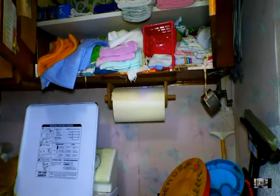And then we come into this little room here. Sorry about that, I was just switching things around to make everything a little more comfortable. As we come into here, got a little laundry room. Everything's still here.